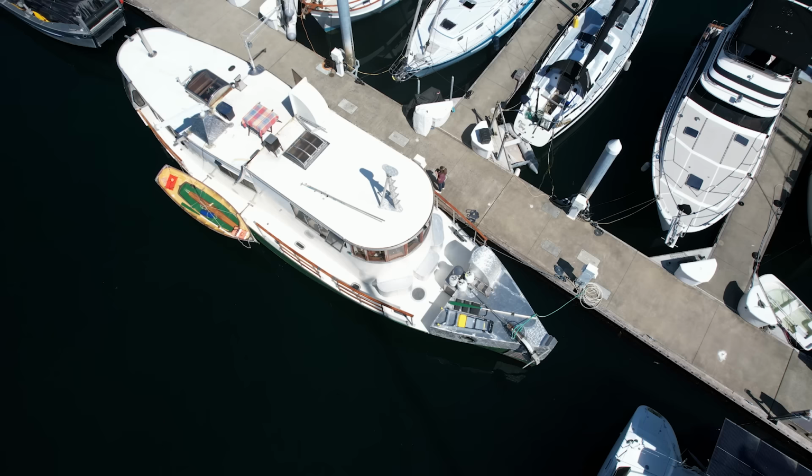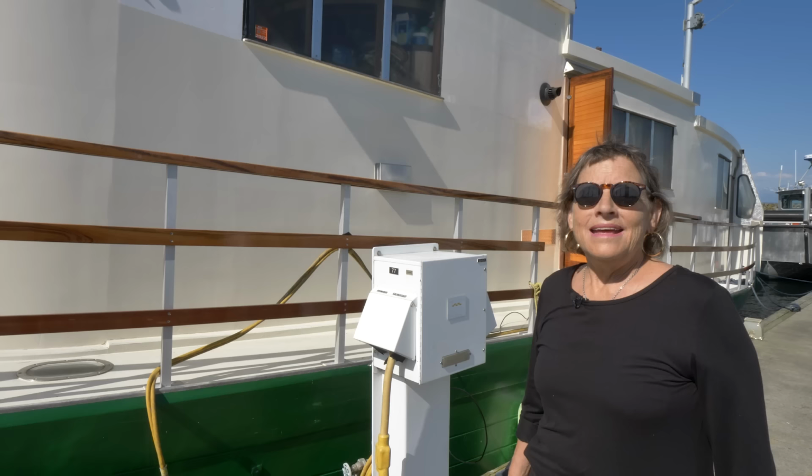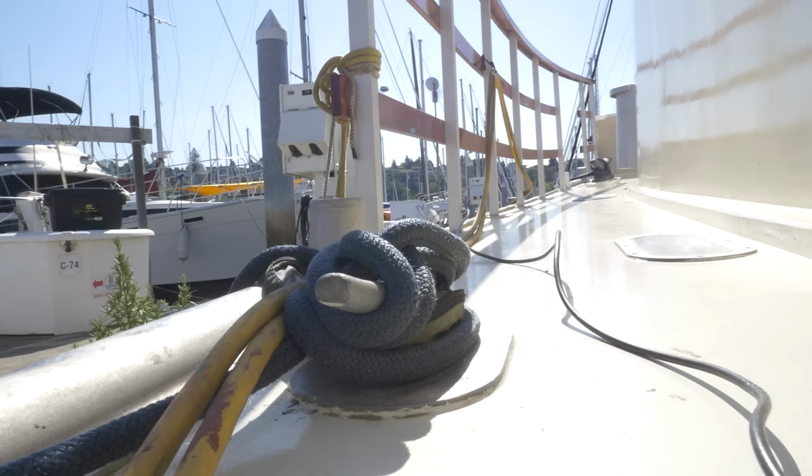Because she's a tugboat, she's much heavier than she looks. She's 65 feet long and she weighs 60 ton. Now, even though we live on board a boat, we have internet.